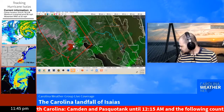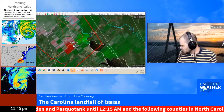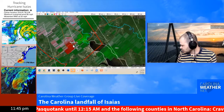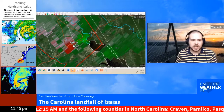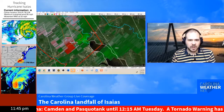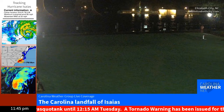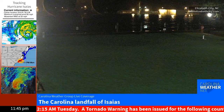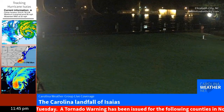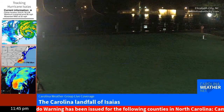But yeah, you have a pretty good meso signature right over Elizabeth City right now. A little bit of an inflow notch, it has that kidney bean shape that a supercell normally has. So again, we'll need to keep a close eye on this. Thankfully, once it gets north of Elizabeth City, it's a more rural area, so hopefully not as many people affected by this. But Elizabeth City is a fairly sizable city for northeast North Carolina.